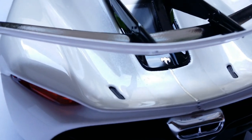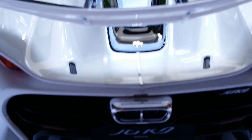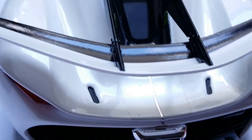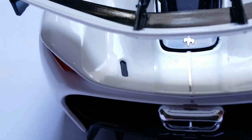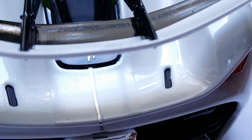Underneath the wing, we have the photo-etched Koenigsegg Ghost Squadron symbol. And then we have this silver band that started in the front and continues here at the back. And flanking it, we have two small air vents, although GT Spirit did not put any kind of mesh in there. Instead, it's just some black plastic.